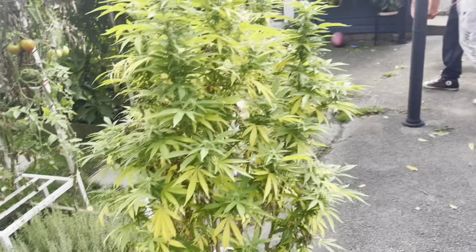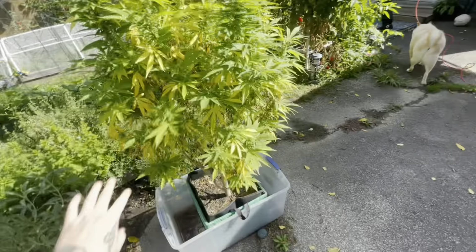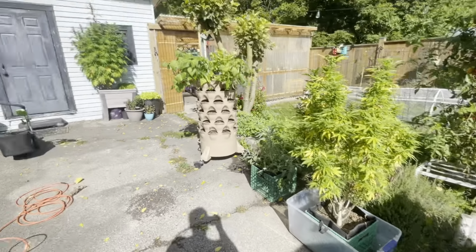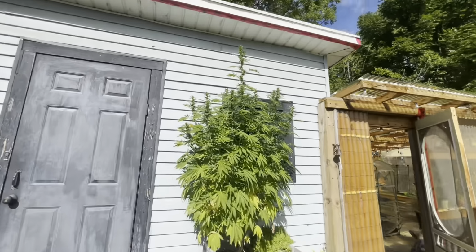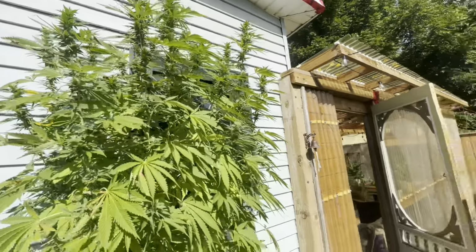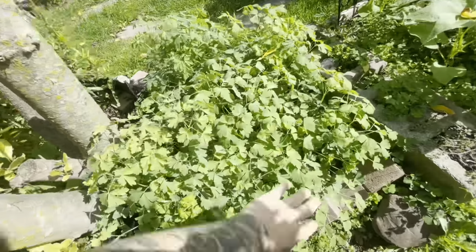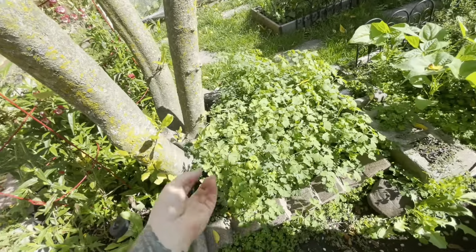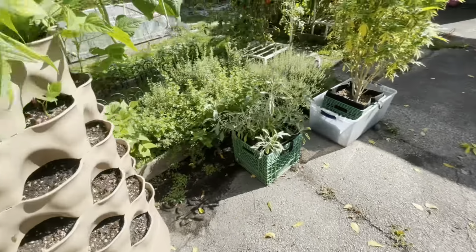Husband is about to do some mowing. Thank you. This guy's struggling. This tomato plant doesn't have enough soil. But that tomato plant, on the other hand, doing so well. So tall, I can't even touch the top. It's crazy. I cut back the columbine, and as you can see, it's doing so much better now.